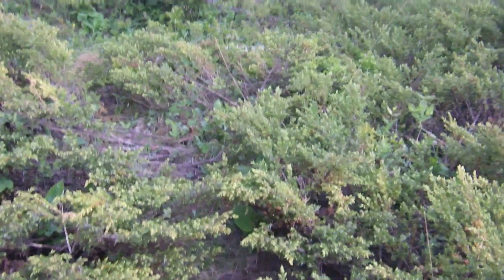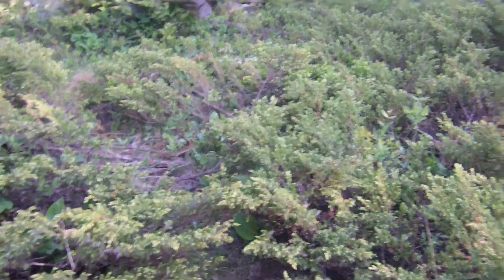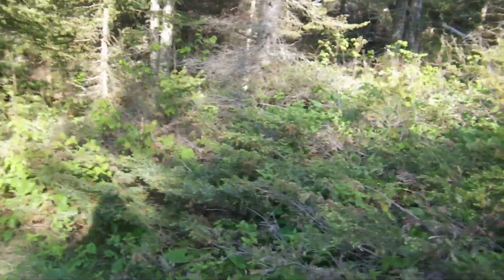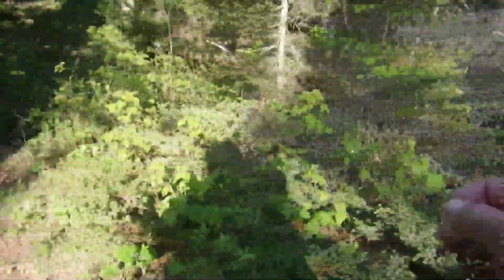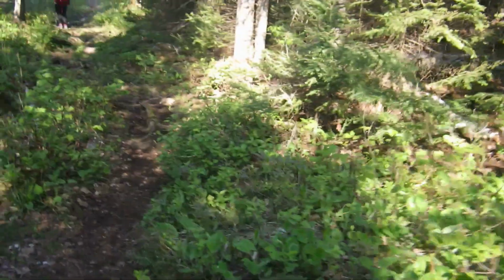Here's a plank pile. I believe it was 2016 when they got special permission to airlift piles of planks and logs all through here. The piles are dwindling now, but I believe it was 2016 when we were here. They were actually doing that operation.